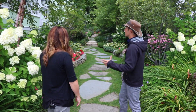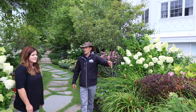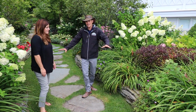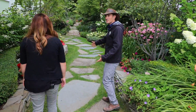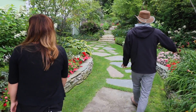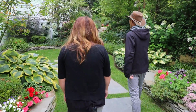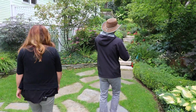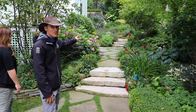All the trees, everything. There was a 50-foot-tall cedar hedge all the way along this whole property line. It was so dark that not a single blade of grass would even grow. So obviously we took the hedge out, opened it up, and lightened it up quite a bit, and now we have this meandering path through the lawn that takes you up to this stone staircase. And this staircase is lit at night. Really beautiful. Just to look up through there is super inviting, right?